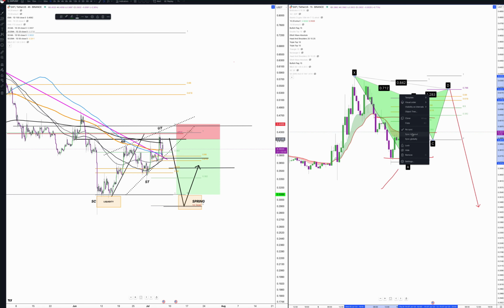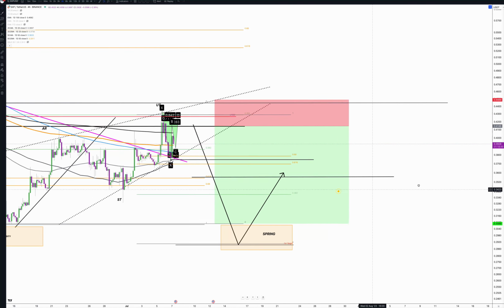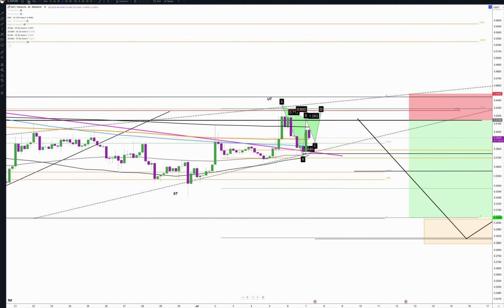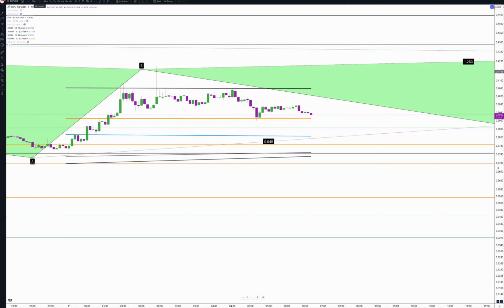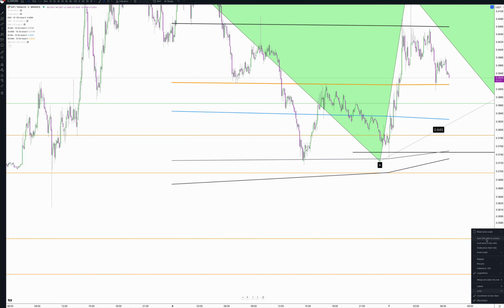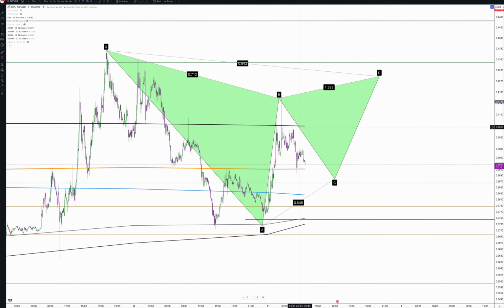Can we sync this to the other chart? Oh bugger, there we go. And let's see how that looks. That makes sense. Unfortunately, I wish we could get rid of this stuff. TradingView should be able to do that. And let's go into a small time frame. Maybe that will help. Yeah. So let's see how that works out.